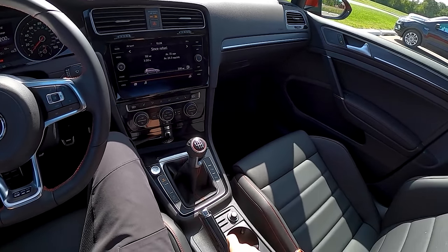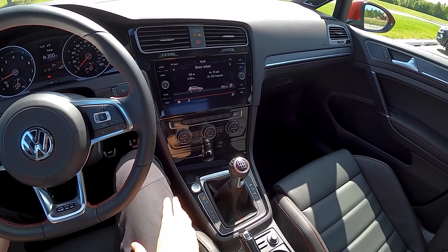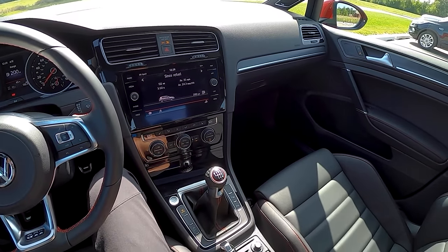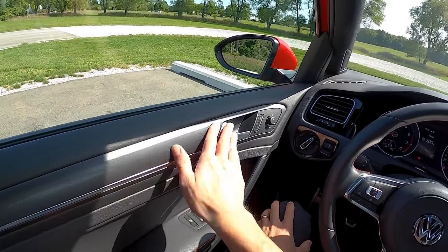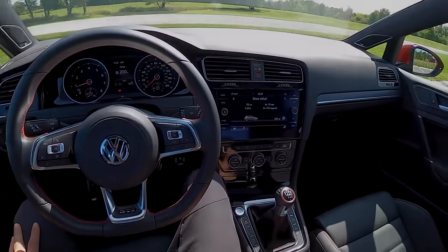Oh, and there's still a manual handbrake. And if I had to complain some more, there's lots of gloss plastics everywhere. But if you do a nice job of cleaning them carefully with a nice microfiber, you shouldn't have too many issues with scratches. Otherwise, all the materials in here are quite nice. You even get ambient lighting here and in the door sills.